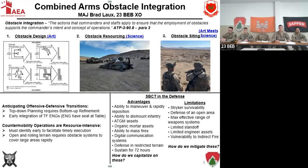So broadly going through each one of those, starting with design. Design is really that firm starting point that can be tailored based off the mission variables. And it really requires your planners and leaders to understand three things. The first is the target. What's the type and size of the opposing force? Is it mounted, is it dismounted? What type of breaching capabilities do they have? Because that's going to play into the depth of the obstacle that you're constructing.